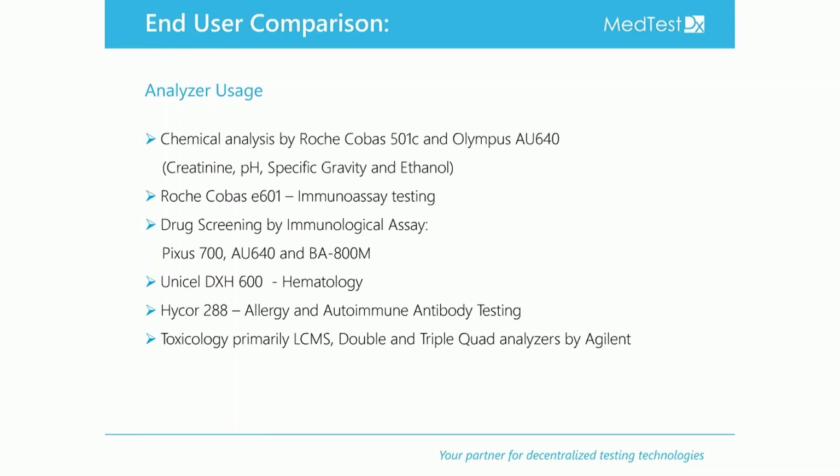For the toxicology, the final testing, once we have determined that a sample is presenting as a drug, then our confirmation is done by the LCMS double triple quad analyzers by Agilent.